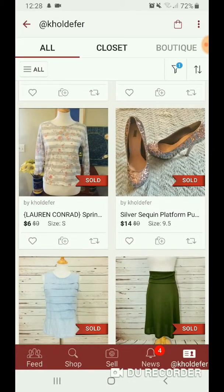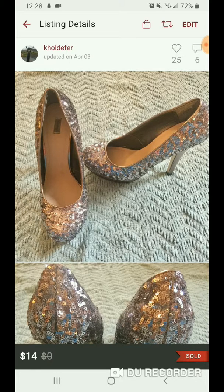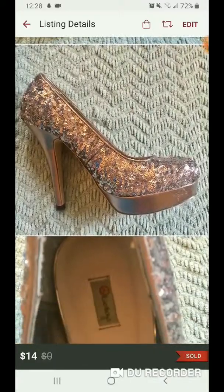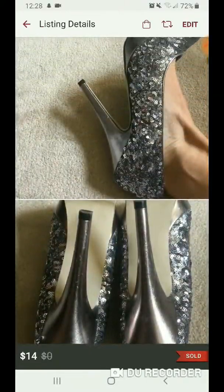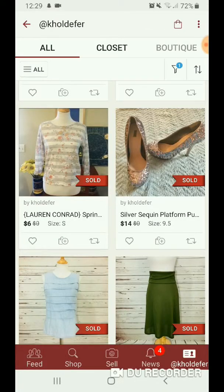This was one of my very, very first purchases to resell, and I got these for $1 at a garage sale. As you can see, this is like when I first started listing. It's just on a blanket. So I was really happy these finally sold for $14.